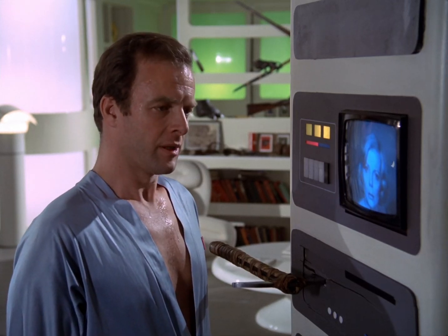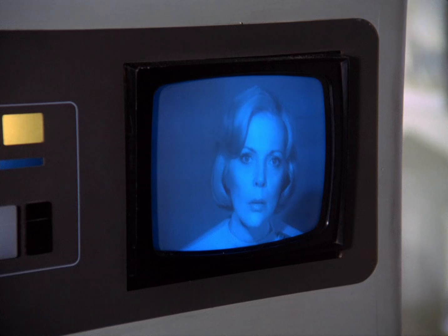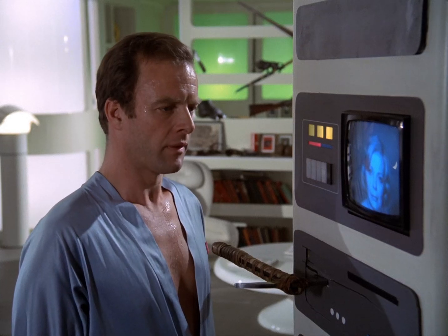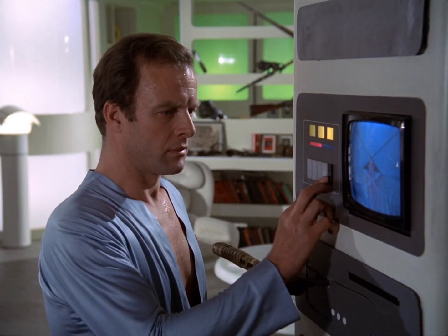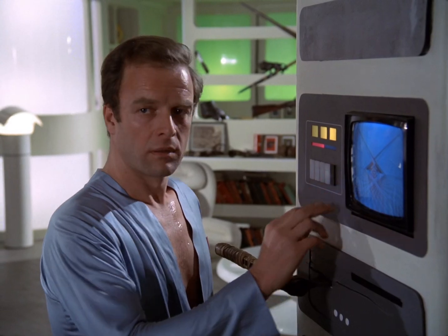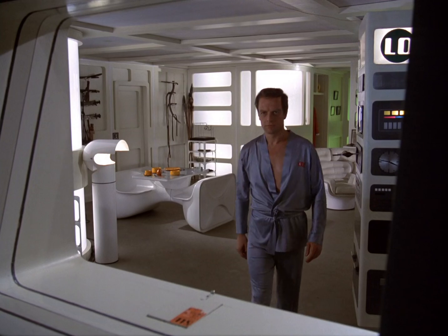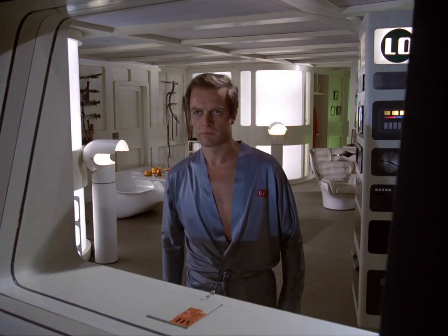Nevertheless, these sets were very expensive to build. The planet's surfaces, of course, meant that soil and sand and rocks had to be brought into the studio, and as soon as we finished shooting, they all had to be taken out. The stage had to be cleaned up, ready for the next set to go up. So that was just one of the many problems.